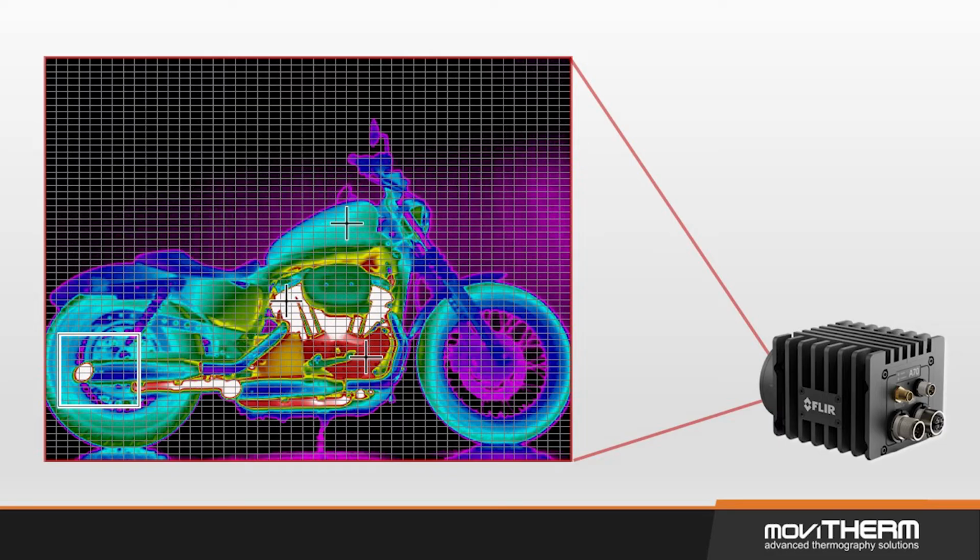So for people that don't know anything about thermal infrared, basically everything is emitting thermal energy. Pretty much anything above absolute zero is emitting thermal energy. Obviously, the hotter it is, the more thermal energy that it's giving off. So basically, a thermal camera utilizes a detector that actually is a passive device that just kind of stares out into the scene and looks to kind of capture that thermal energy.